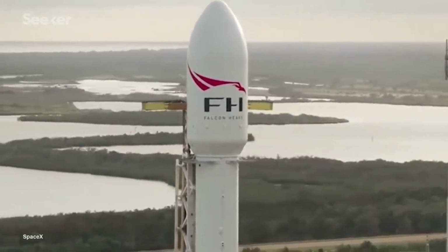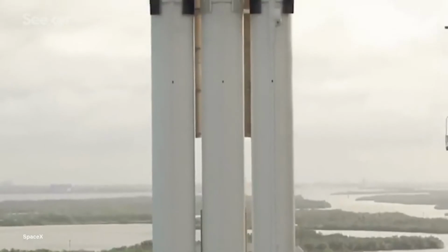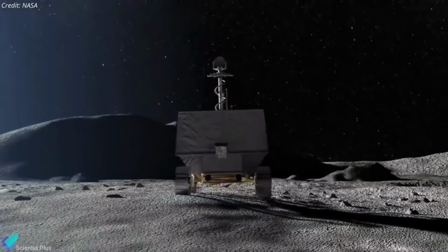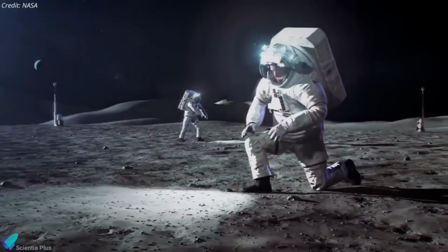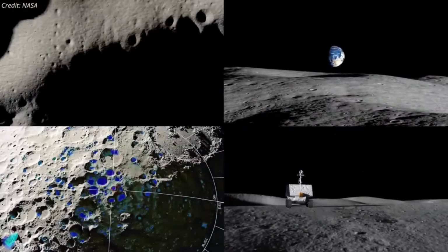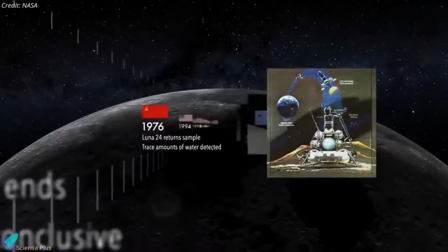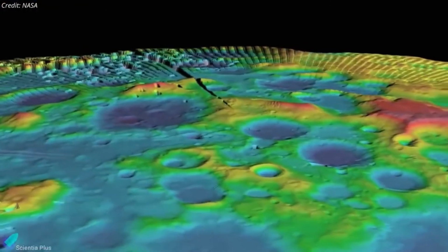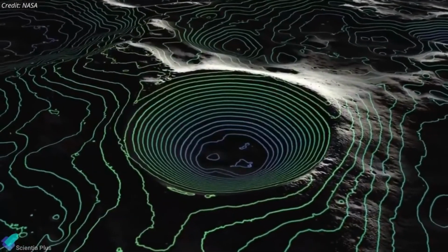VIPER was originally scheduled to launch in 2022 at a cost of $250 million. NASA, on the other hand, has postponed the launch until late 2023 in order to allow extra time for work on extending VIPER's mission life from 14 to 100 days. As a result, NASA revealed in March that the cost of VIPER had increased to $433.5 million.